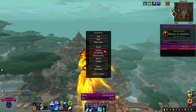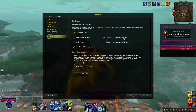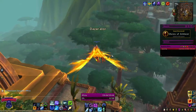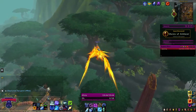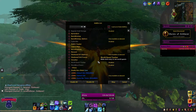If you go into interface and go to Storyline, you can customize it here. I have it disabled in dungeons and raids, so instances. I highly suggest you do that too, because as you know, everyone likes to rush through those, so having a big box come out might not be the best idea. However, if you want to, you can have it on. So that is that add-on, Storyline.